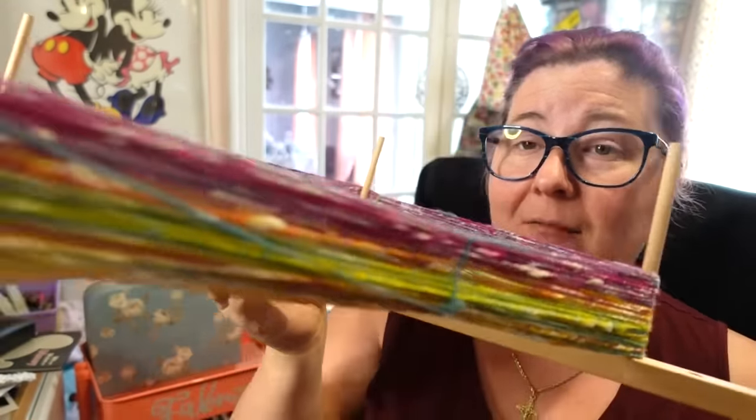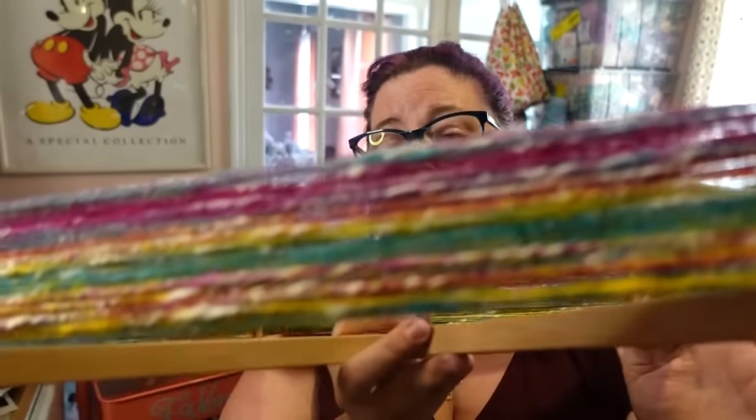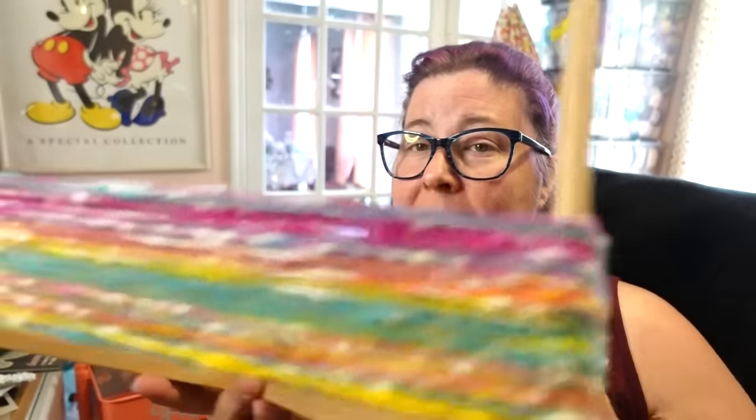The blending board and adding cotton with it turned out beautiful. Like, I'm so happy with this. It's on here stretching out a little bit. I'm gonna wash it and hang it up later, but really, really happy with that. And that reminds me of fruit stripes gum, and I keep coming across things that remind me of that.